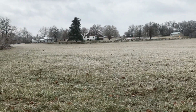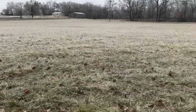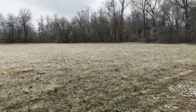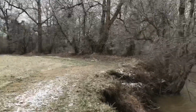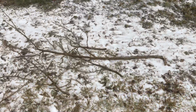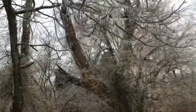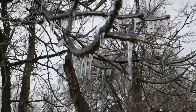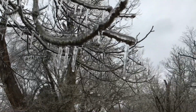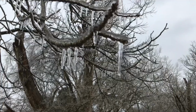Just a cold winter day with ice on the trees and ice on the grass, ice on everything. There's one little small limb that's broke off of a tree up there somewhere. There's an example of the ice that we have hanging on the limbs, about 1.5 inches long maybe.